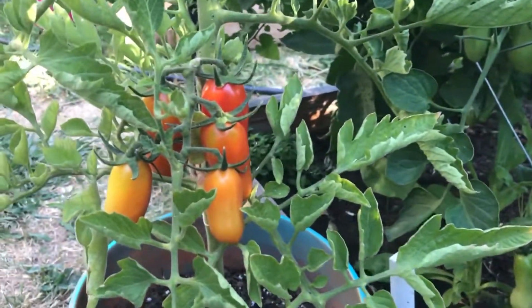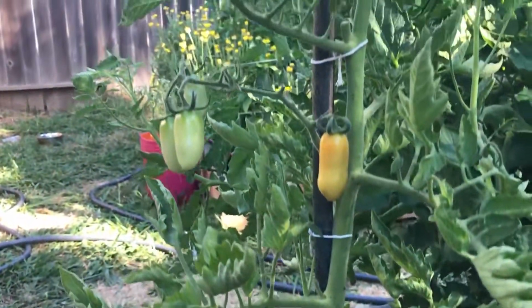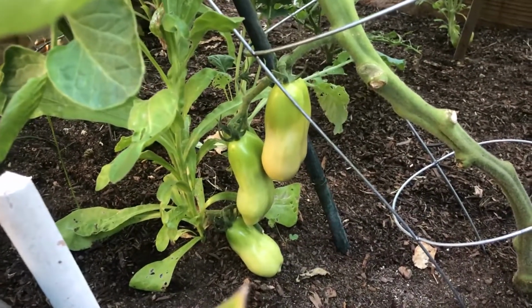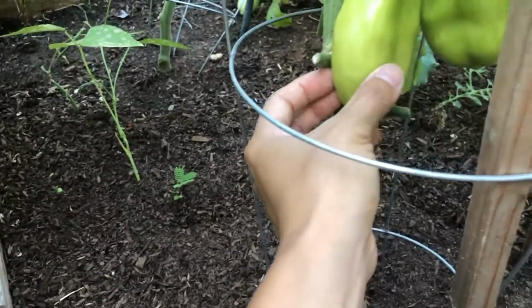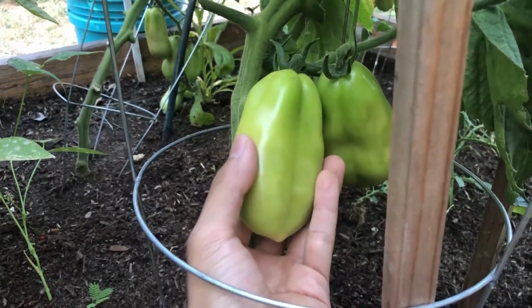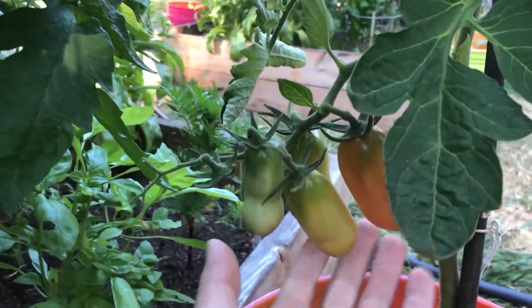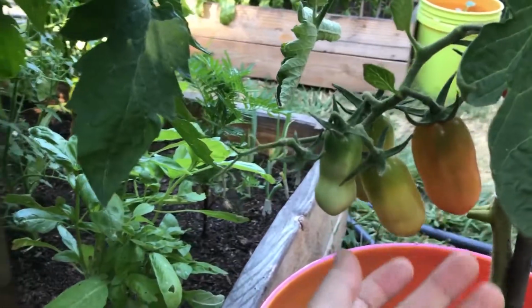And next to them, with the San Marzanos, they are also turning color. So we have a bunch of sunrise colors here, and a few others. The biggest ones, though, haven't quite turned yet. So the ones in the beds are huge. Like, look at this. That's how big that is. That feels really nice and hefty. But the ones in our pots are definitely a lot smaller, but also ripening faster.